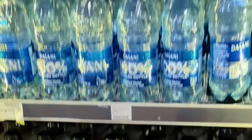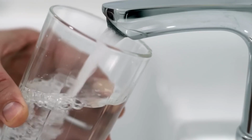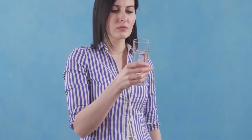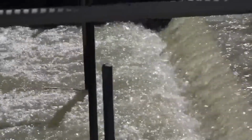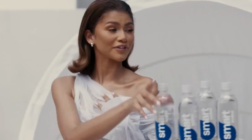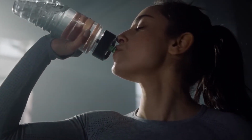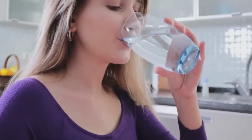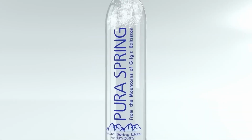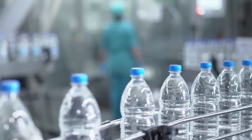But keep some points in mind. First, you're paying a premium mainly for branding and convenience, not superior hydration or health benefits. Second, despite being BPA-free, it's still sold in single-use plastic, contributing to global plastic waste. And third, bottled water costs thousands of times more than tap water but isn't superior. If your goal is daily hydration, environmental responsibility, and cost-effectiveness, a reusable bottle filled with tap or filtered water is a smarter choice. You can still buy Smartwater, but don't buy it without understanding what you're really paying for.